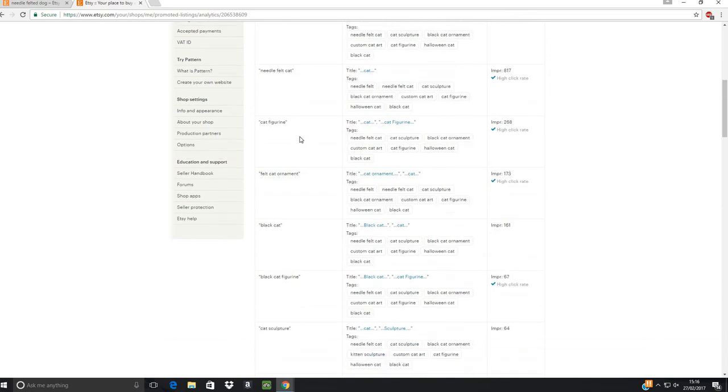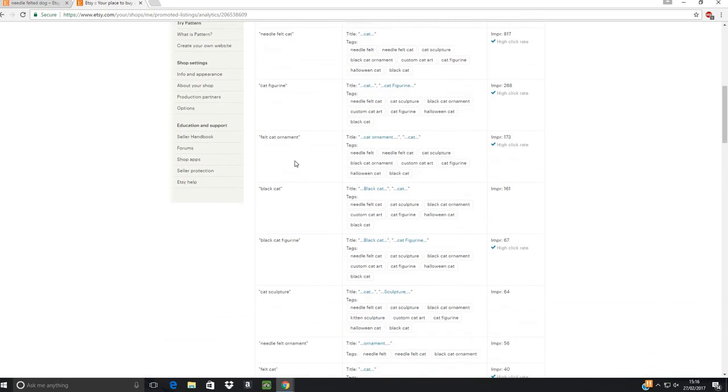Other ones that are high click rate, for instance, felt cat ornament. Now Etsy's taken it on itself to push that, even though I'm not very optimized for that. I just have cat ornament, not felt cat ornament. So it's actually not optimized for it, but I've got a high click rate. So it might be an idea for me to use felt cat ornament in my title and my tags.